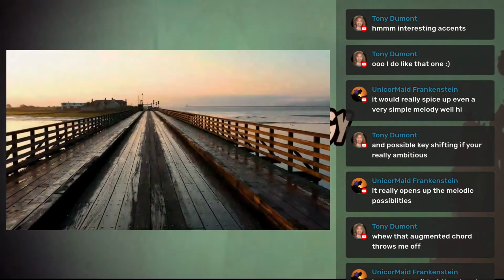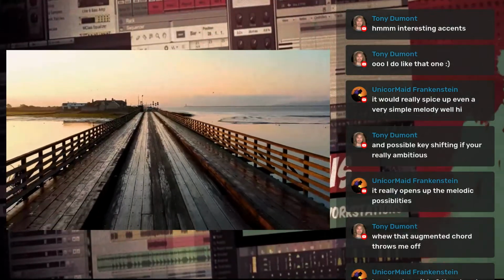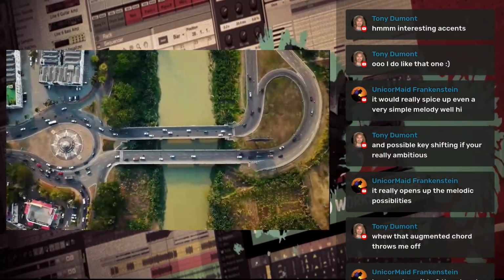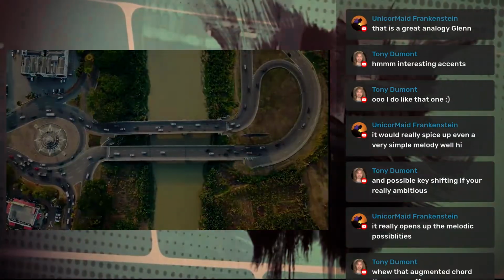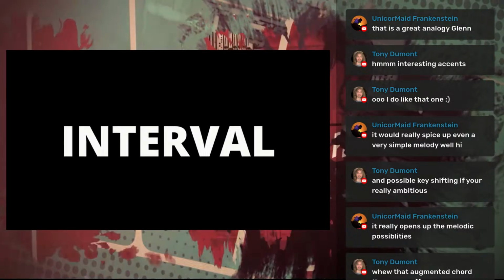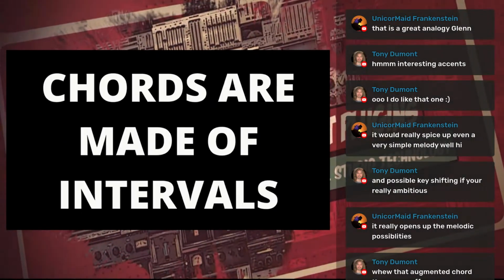One of the oldest structures created by humans are bridges. Built to span a physical obstacle, like a valley or river, modern life would be much more difficult without the use of bridges. And as a bridge can span different lengths, 2 notes in a chord can also span different distances. The distance between 2 notes in music is called an interval. Chords are just a series of intervals played together.